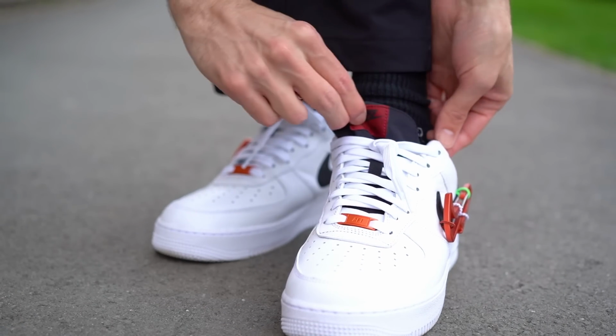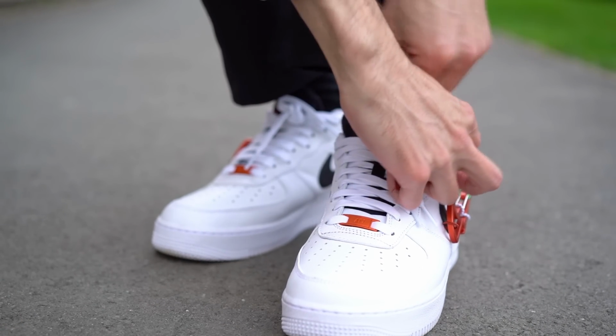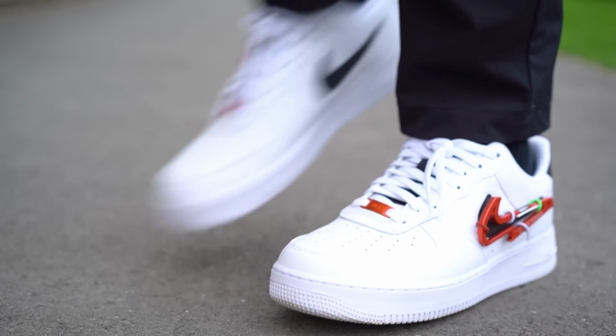There you go, Nike Air Force 1 Carabiner. I would have put money on a shoe like this not existing, but here we go. I thought it was kind of a funny one. I definitely am going to end up wearing these in some capacity.